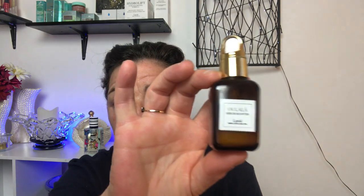Another product that I really have enjoyed, and I'm not joking, is the Oulala from Lavie, and it's a booster serum. Comes in a little jar like that, has a little pipette, and it has retinol in it. It says exactly what it says on the bottle. Let's be honest, it really does give your skin a boost.